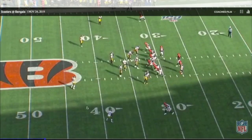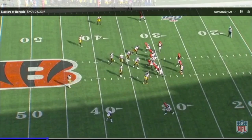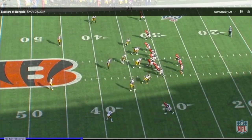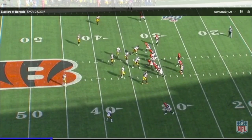So early in a Week 12 game against the Bengals here, we're going to see the Steelers come out in a cover 2 look, 5-man pressure, and playing cover 2 behind it. So Joe Haden is sitting as a flat defender here. The Bengals motion to trips, and run a pretty common trips concept in the NFL with two in routes accompanied by a corner route from the slot receiver, here a tight end for the Bengals.